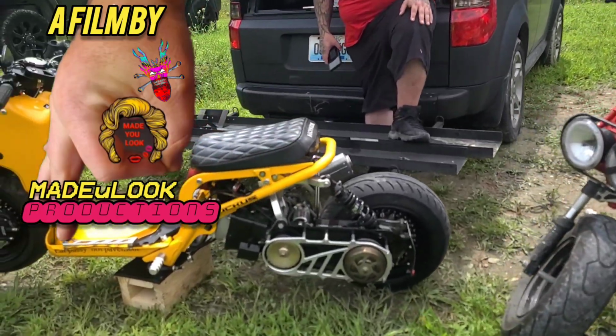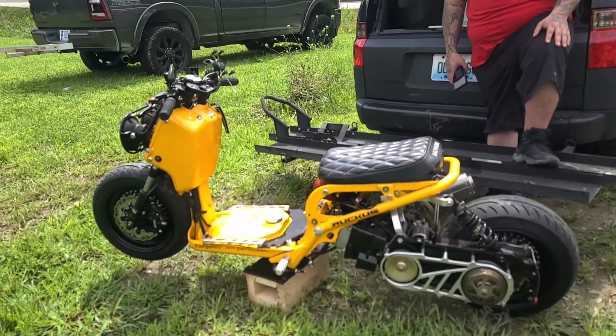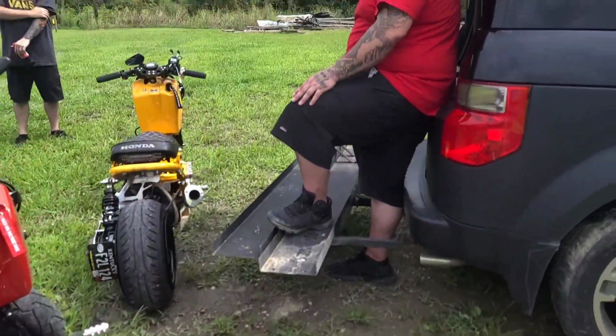Both these bikes look super good. I mean, they're both clean. But if y'all don't care, just let us know your names and what you got here.